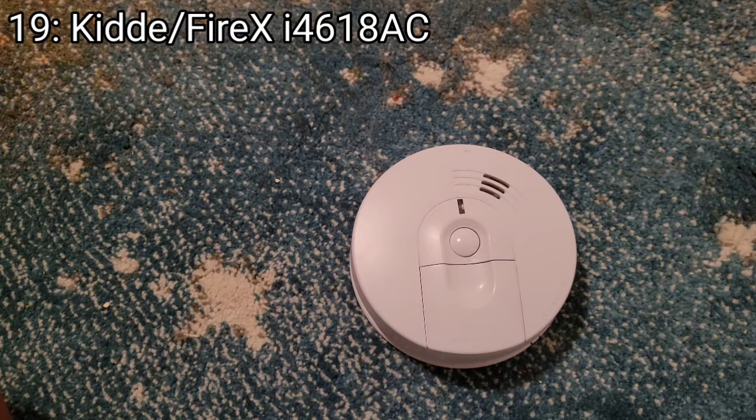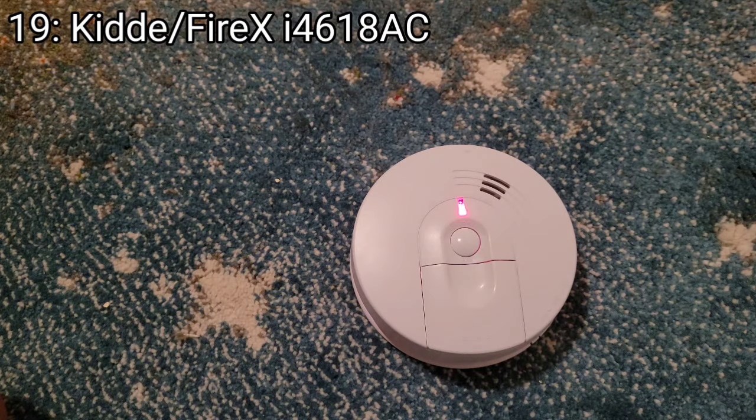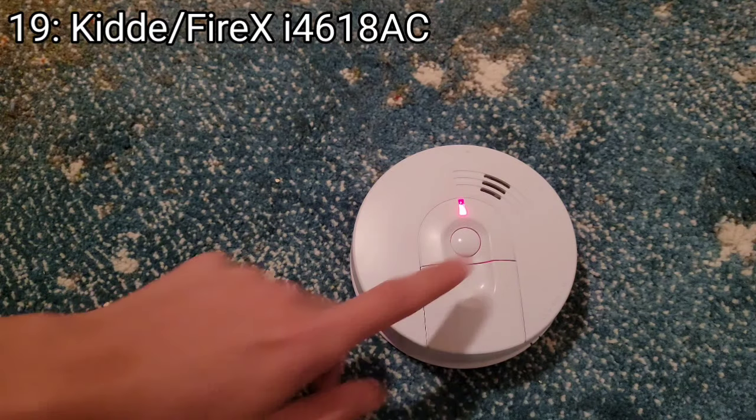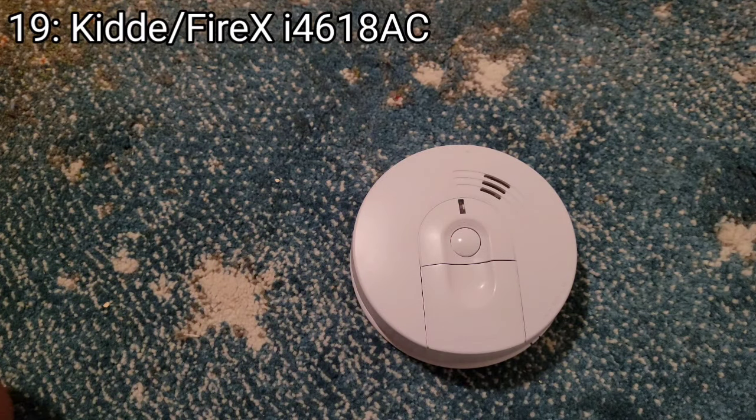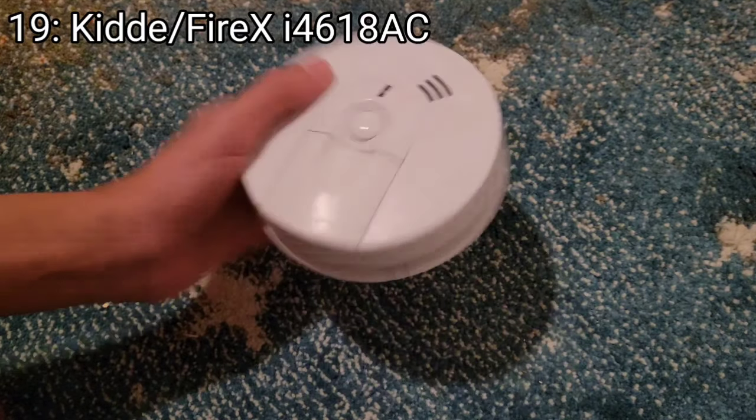Yep, I really don't know what else to explain. It takes 9 volt, terrible testing. Like, look at this. Boring as hell. It's now in hush mode. You have to press it again to take it out of hush mode. Sometimes it doesn't even work. What kind of mega bolt BS is this? I'm not gonna continue with that one.